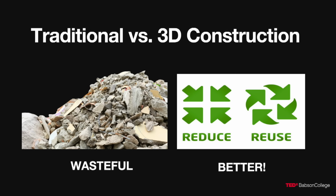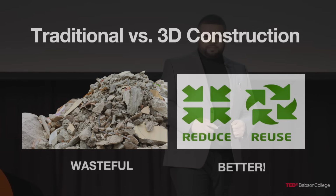Secondly is 3D printing will reduce waste. The Waste and Recycling Association says that the construction industry generates over 170 million tons of waste every single year. You think that's bad? According to the United Nations, the construction industry is responsible for 40% carbon emissions.